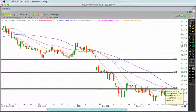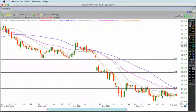Here, resistance, still below the 50, still below the 34, still below the 21, and the 8 exponential moving average, it's indecisive. We see dojis right here. This is doji, indecision. Seems like the stock is beginning to form a base. See what it does in the next few days.